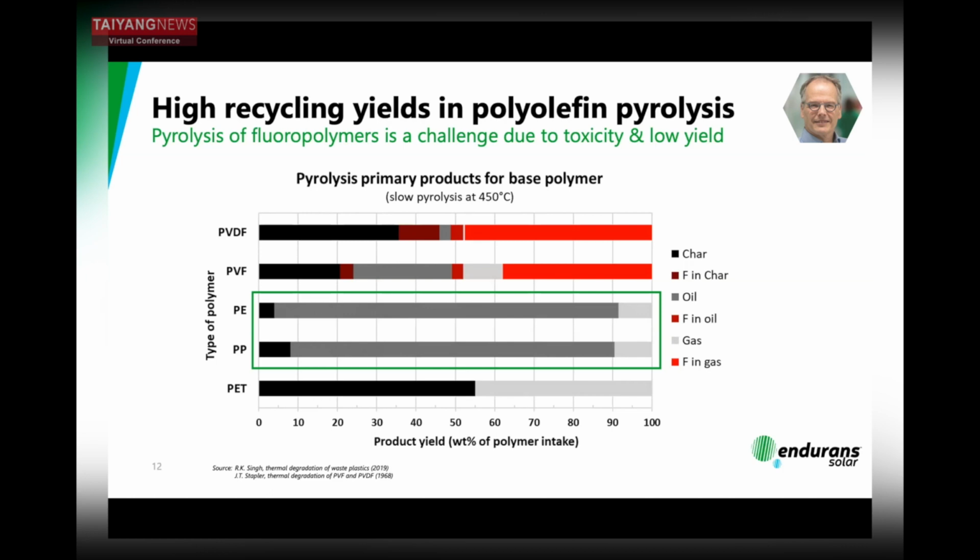And for PET, it's important to know that pyrolysis is probably not the most efficient process. There's a lot of research being done, and glycolysis processes, which is another way to chemically recycle PET, is more efficient. But then again, this is only for the PET film in the backsheet, and not for the coatings, the inner and the outer. Slide.